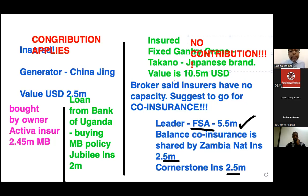So that's where it is. It's going to be independent liability contribution. Both policies will respond, and you cannot make a profit from these policies. You're going to get the same amount of compensation. You know, it's not 50-50, but you're going to share between both policies.